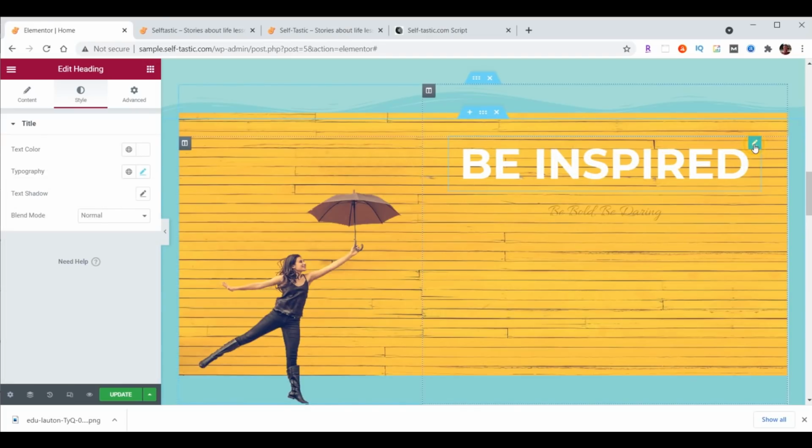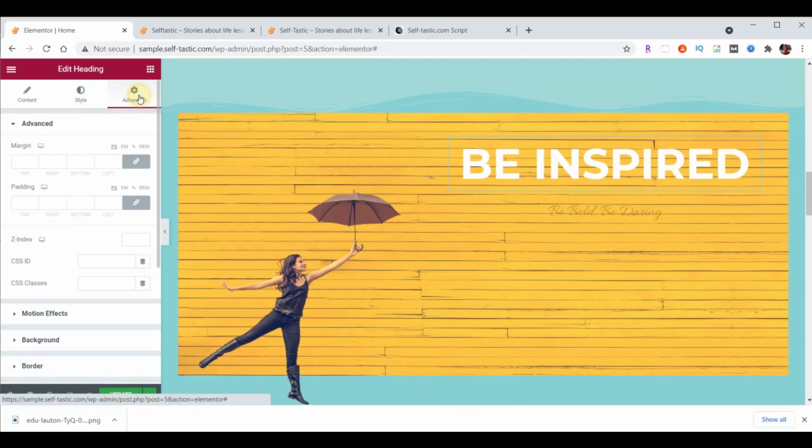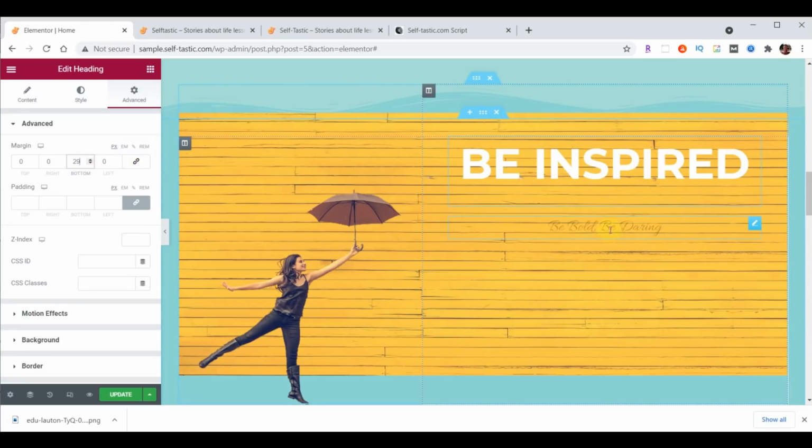Now the margin for our header, we go up here. We'll click on Margin. And we disconnected those right there. It's going to be 29. And basically that just allows that to sit a little bit lower.